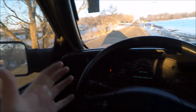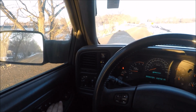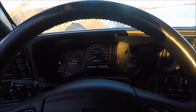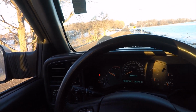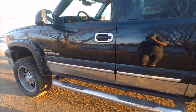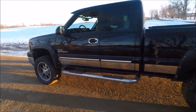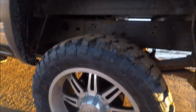All right, I'm gonna give you guys a little walk around really quick here on this old back dirt road. Just kind of fits. But listen to this pig, dude. God dang it, this thing is nice. There's like no rust whatsoever either.